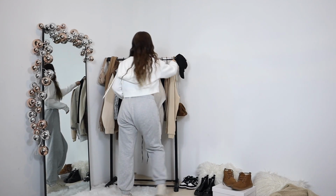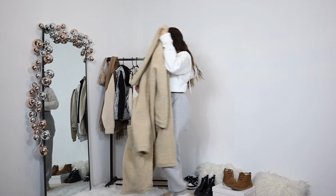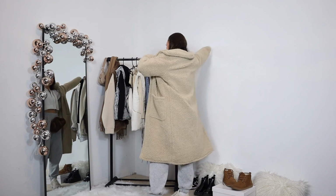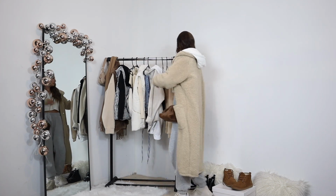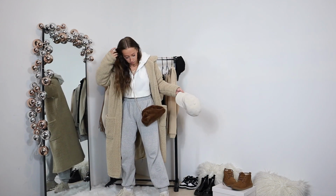Next outfit, this is probably like the easiest outfit ever, and honestly, I wear this outfit probably once or twice a week, twice if I'm gonna be honest. So it's literally just a gray pair of sweatpants. These are my go-to from Brandy Melville. Literally the comfiest sweatpants, by the way, that I have ever owned.